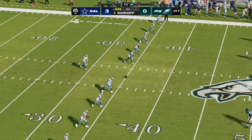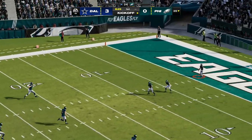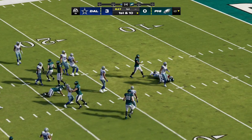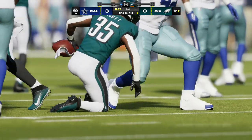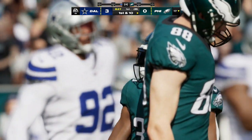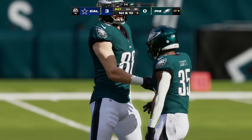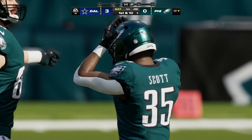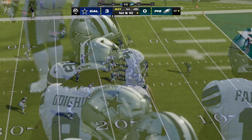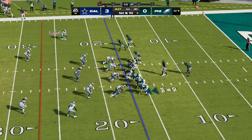Out is the kickoff unit as they run up and send this one away. This taken in at the goal line. And he will be brought down here inside the 20. Good coverage as he's dropped at the 17. Philadelphia getting set to take the field. Hurts and the Eagles come up here 1st and 10 at their own 17-yard line.